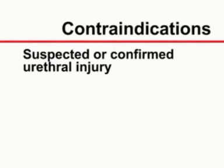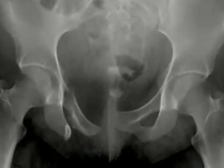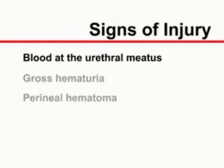Suspected or confirmed urethral injury can be a contraindication to catheterization. Urethral injuries are rare and are most commonly a result of pelvic fractures or multisystem injuries. If blood is found at the urethral meatus, or if there is evidence of gross hematuria or a perineal hematoma, then urethral or bladder neck injury should be considered.